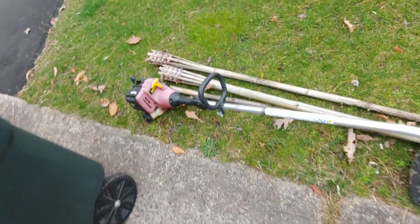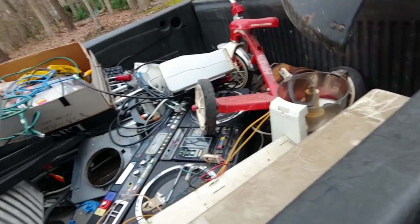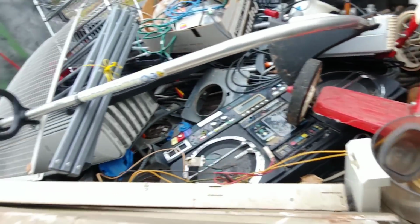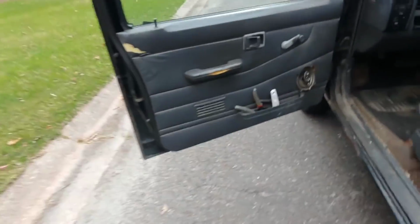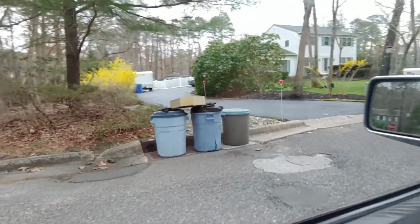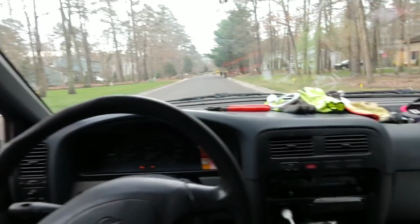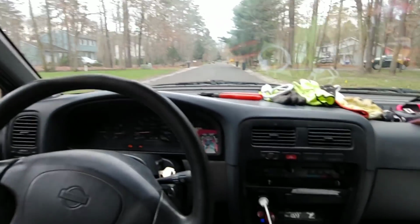Old busted trimmer. We can add this to our pile today because we're taking some iron aluminum in. That'll go right in the truck when we get home. That's good. Kind of a weird load today, huh? An old creeper there and a couple organizers with busted drawers.